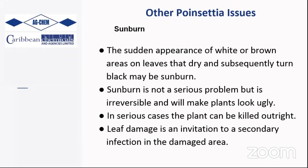Sunburn also affects poinsettias. So I've been stressing about 6 hours, no more than 6 hours, 4 to 6 hours is key. Leaving the poinsettia plant, especially at this time when it is in bloom, out in direct sunlight, you'll actually see the leaves themselves, I think the entire plant pretty much, will turn white or even brown based on the sunburn issues.